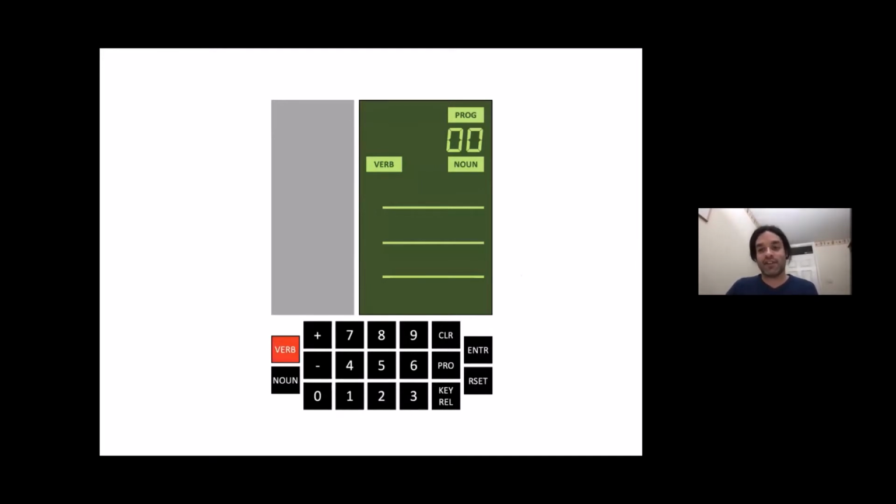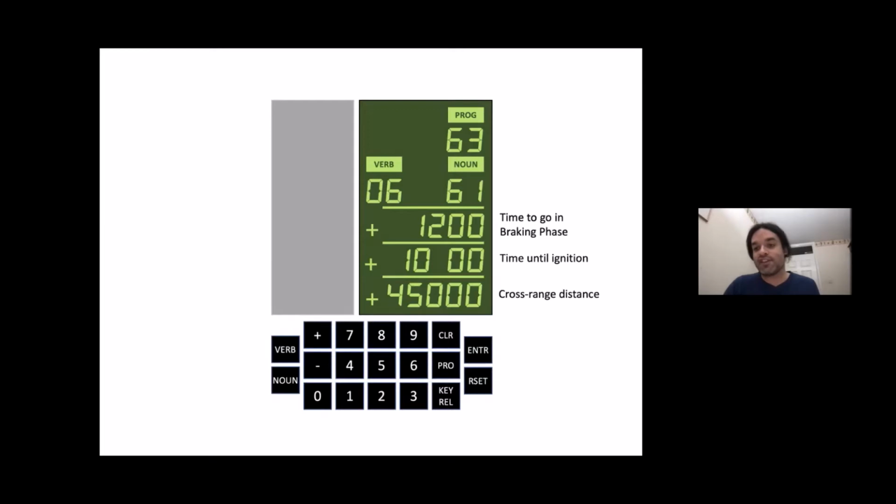To do that, they type verb 37, which means please load this bit of code. And then they type in the number, which is 63. And when they do that, the computer switches to program 63. And the first thing the computer does is show verb 6, noun 61. What does that mean? That means the computer is telling the astronauts some information about the landing.